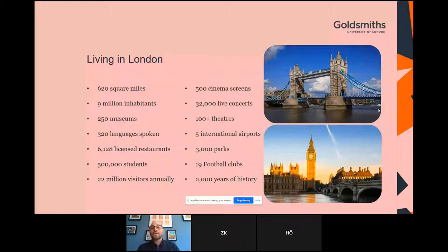We've got over 500 cinema screens. We have 32,000 live music performances each year. And this includes about 250 different music festivals in the City of London alone. Now, this caters for all types of music, from hip hop to rock music, dance music to metal. But also we have an Indian music festival, an Italian music festival, a Chinese music festival. The list just goes on and on. We have over 100 theatres.